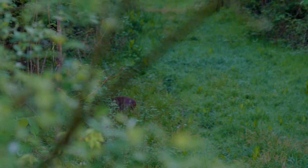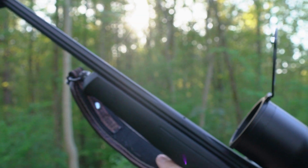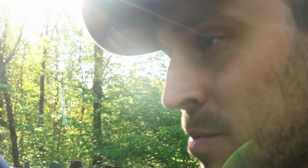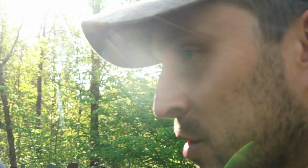I think the plan now is to head back down the central ride, have a quick look around over the tracks we've already been, see if we've moved anything around, maybe get back in the other high seat just for the last sort of 30 or 40 minutes before we head off. So, fingers crossed.